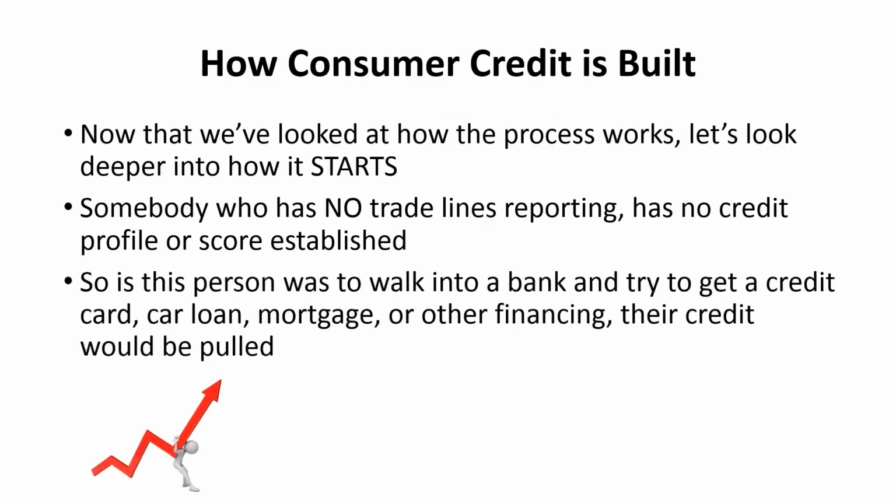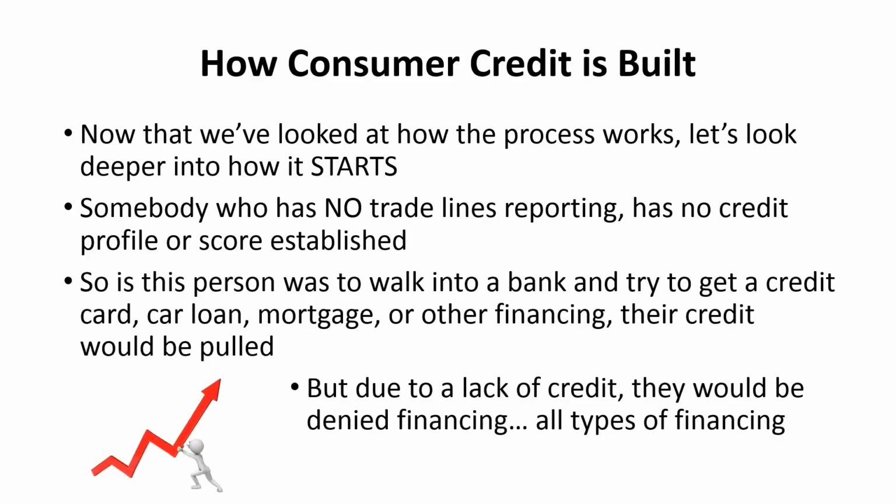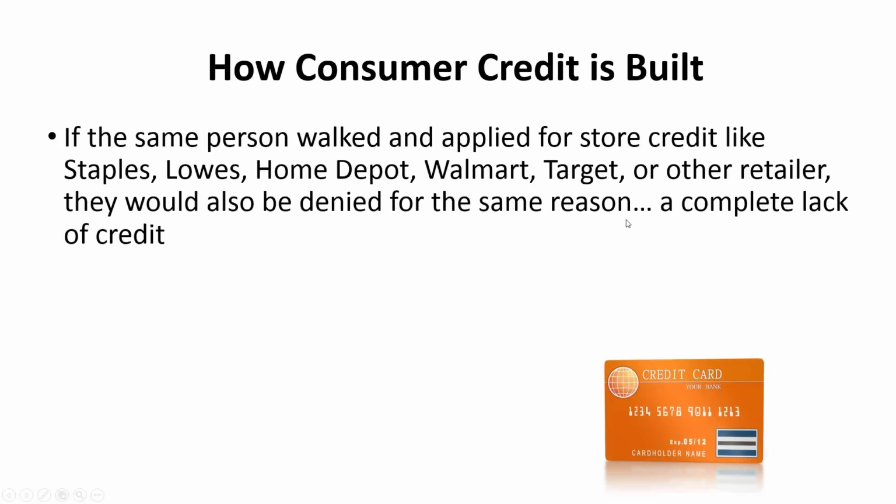So what's going to happen is you go into the bank, you have no trade lines, no credit profile, no credit score reporting, and the bank then pulls that credit profile. But due to a lack of credit, they would deny financing. All types of financing. You wouldn't get approved for a mortgage. You wouldn't get approved for a car loan. You wouldn't get approved for a credit card. You couldn't walk into your bank with no credit profile and get anything at all. Most of them won't even give you a secured credit card because you have no credit profile, no trade lines, and no score. Even if you have a social, you'd still get denied.